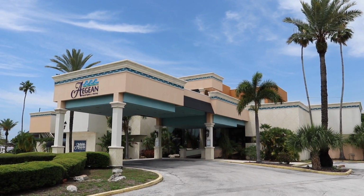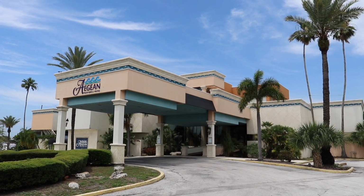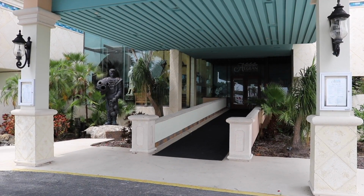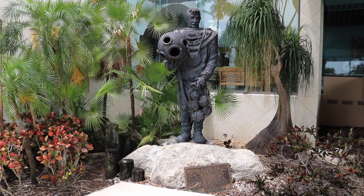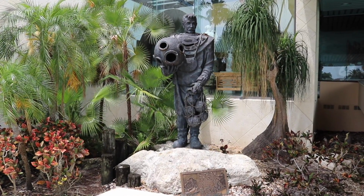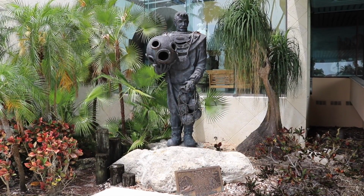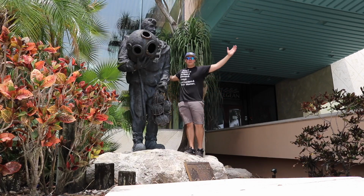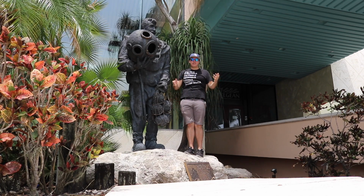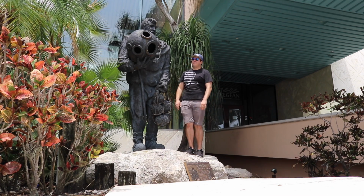Here's one of the finer restaurants here in Tarpon, Aegean Bar, Grill, and Patio. It looks like it used to be an old hotel, but very Greek looking, very, very immaculate. This giant sponge diver, and I say giant because this is a giant statue, I'd say it's close to 8 feet tall. But the placard below says it's a tribute to the sponge divers of Tarpon Springs. Just in case you thought I was kidding, I'm 6'3", give or take, maybe 6'2.5", but yeah, he's at least 8 feet tall. Humongous.